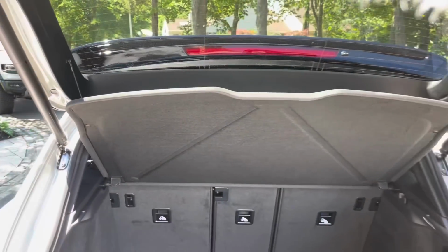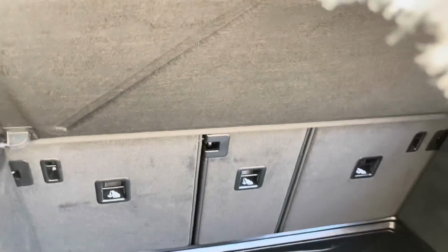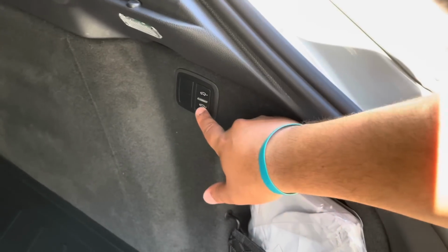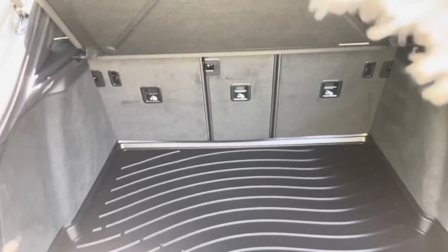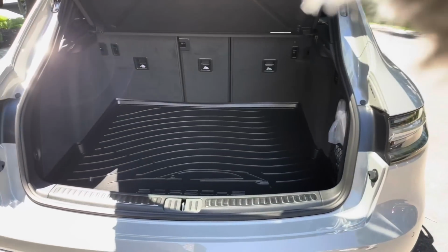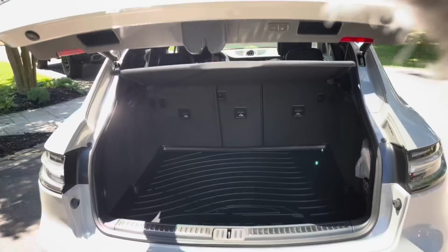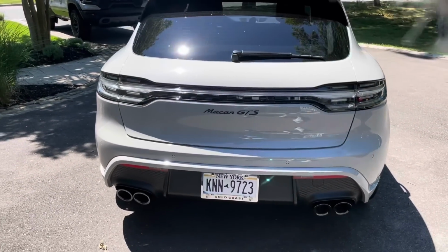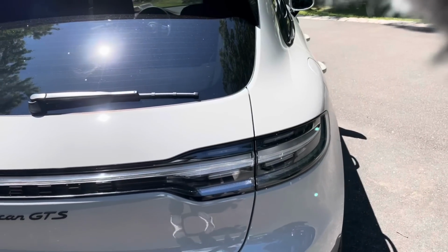So you can see I got the big all-weather lining here. This is a little parcel cover. You can fold down all the seats, as you can do with many vehicles. And then actually, if you look over here, so say you're loading in some heavy cargo, you can actually drop the suspension down in the rear to make it easier to lift things up into here. I thought that's pretty cool too. We can close it up here. I think I covered all of the options that I had.